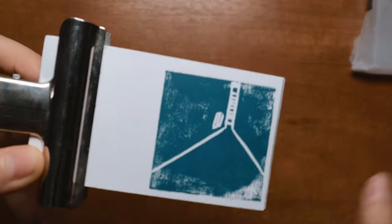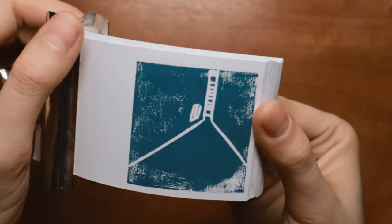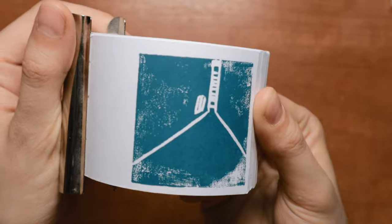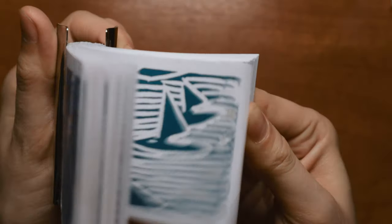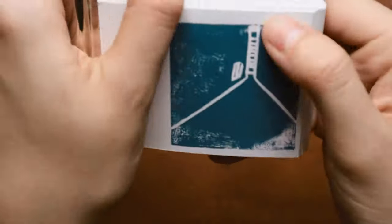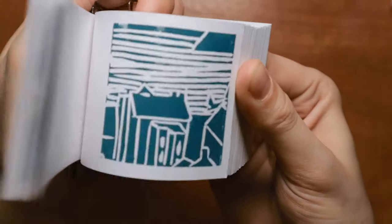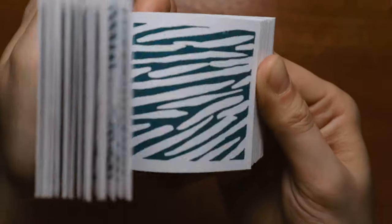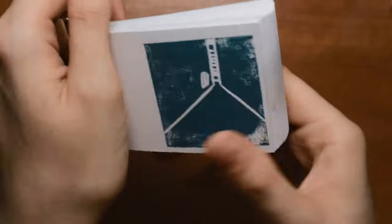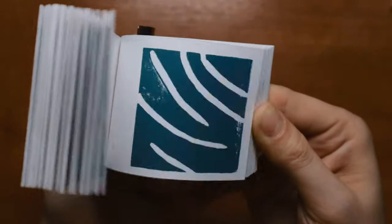Clean hands only. I have clean hands. Yes, I think I will try to focus now. Okay, here we go. We'll try again. Yeah, so 72 pages just in 30 seconds basically.